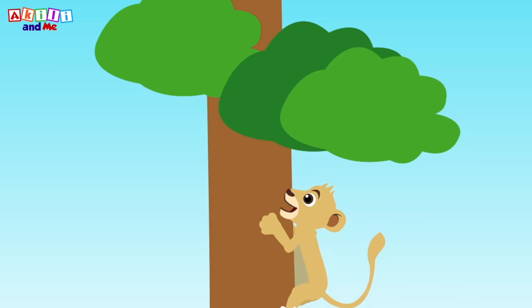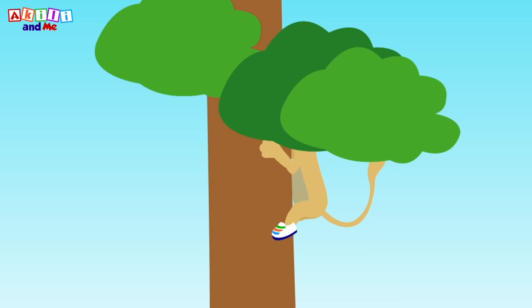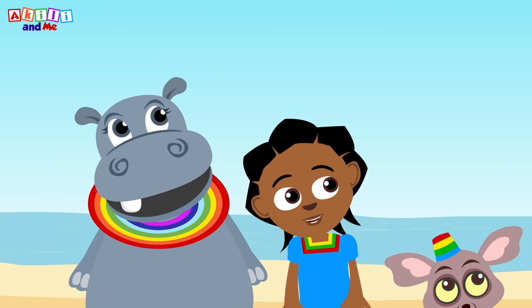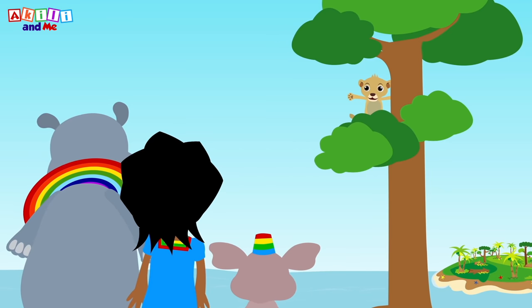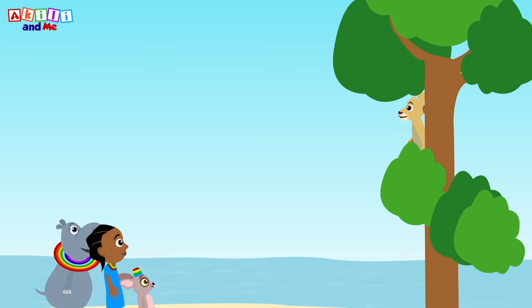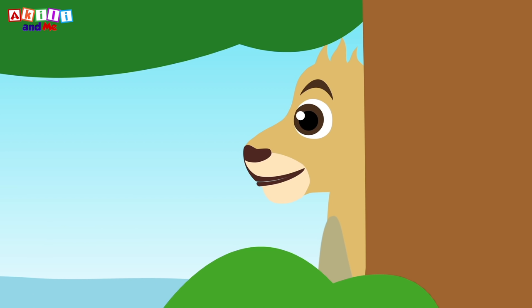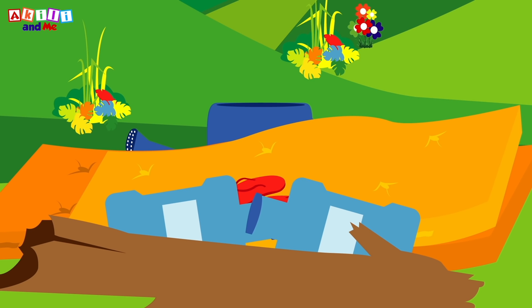Oh my! Little Lion really knows how to climb. He is climbing all the way up that tall tree. Wow! Little Lion has strong eyes. He can see so far away from the top of the tree. He sees a pile of good material that they can use.